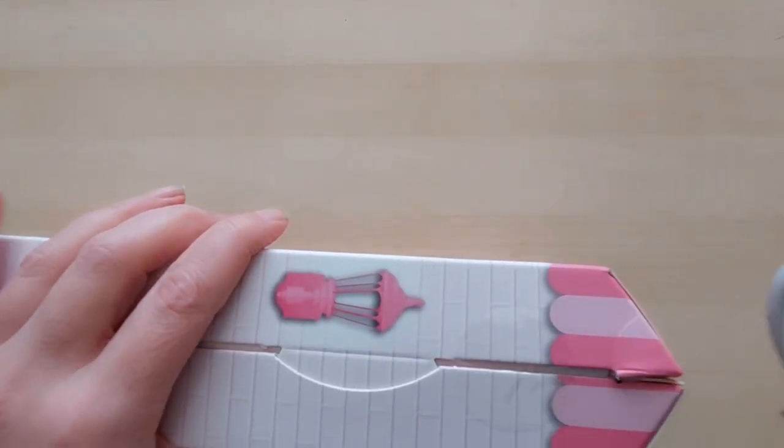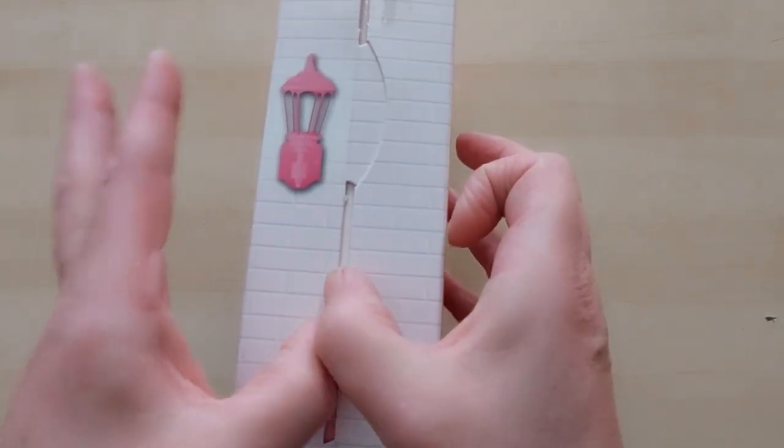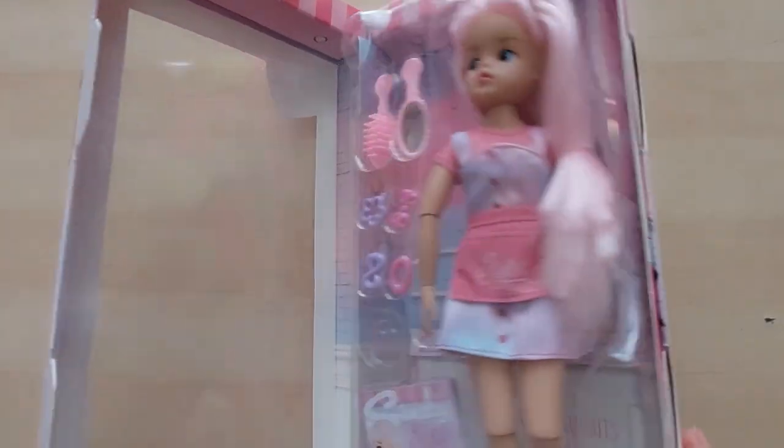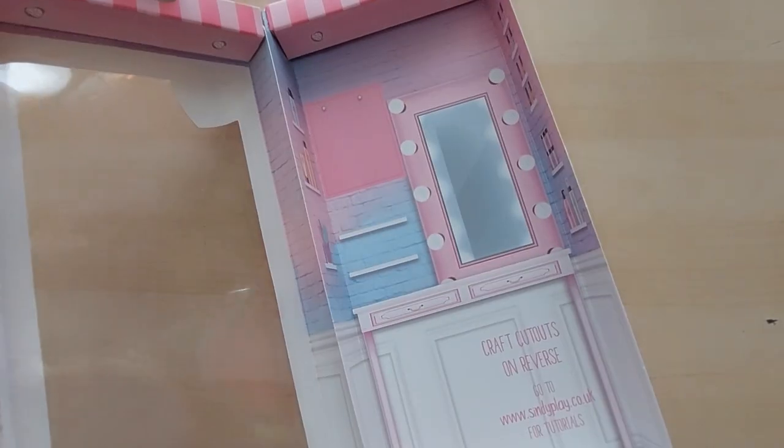I'm using my scissors, as I mentioned though, maybe not the best idea. Please be careful when you're opening these things. And then it just pulls open, because this is used as a playset, isn't it? So we don't want it damaged at all. So I'm going to take the girl out first, and we'll have a little look at the box.